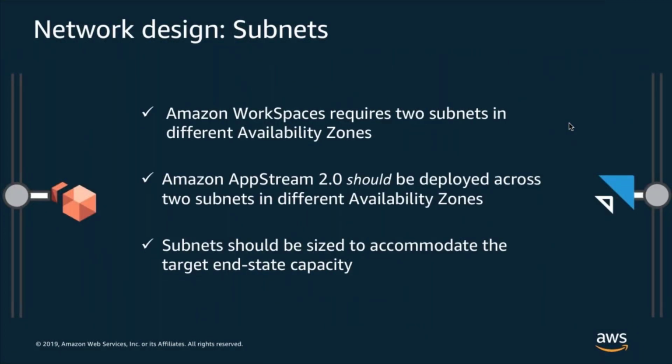Some network design notes. So a couple of quick notes here. Amazon WorkSpaces requires 2 subnets in different availability zones. It absolutely requires. It has to have them to facilitate the directory services implementation and availability. Amazon AppStream, we say, should be deployed across 2 subnets in different availability zones. So I talk to customers that are looking at one or both solutions. They certainly can use both of the environments within the same subnets as they so choose, not required. But if they do so, you just want to make sure that you keep that WorkSpaces requirement of having 2 subnets in different availability zones at top of mind.